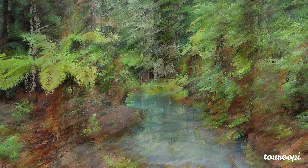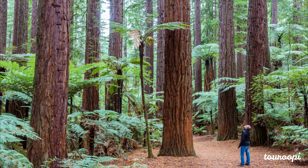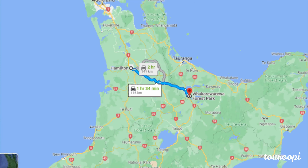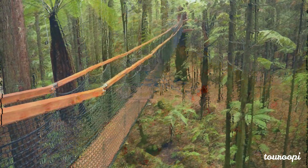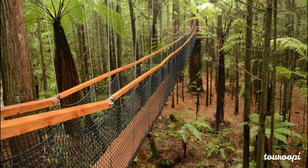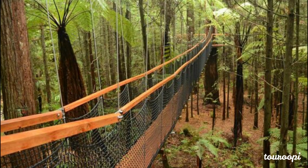If you enjoy being outside and seeing nature at its best, this is the place for you. The park is about 120 kilometers from Hamilton, New Zealand. This place can be reached in less than 2 hours by your private vehicle from Hamilton. The forest is most renowned for its network of excellent mountain bike and walking trails, as well as its stunning stand of Californian coast redwoods.